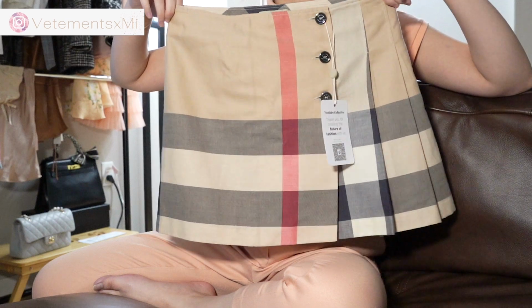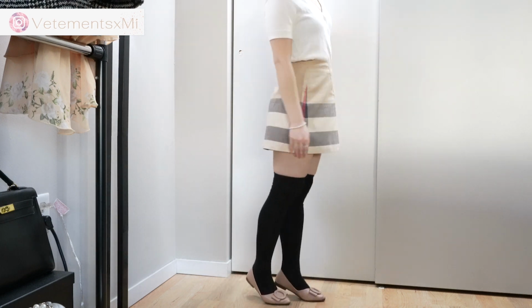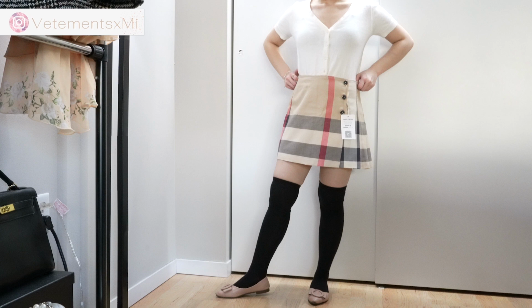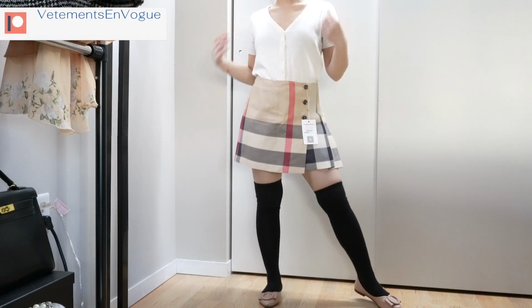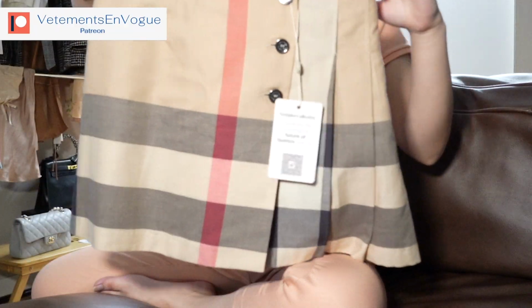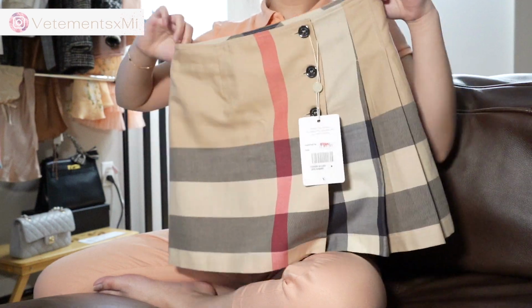I'm noticing that everything that I've bought in this haul so far has been neutral colors, and I can see this serving me well for a really long time. If not, then I can easily resell this to someone else and not feel like I made a huge loss. Burberry makes really nice plaid patterned apparel pieces, like their scarf in particular, but also these skirts are really cute. Like a plaid skirt, how classic and traditional is that? It's not gonna go out of style, so good investment.